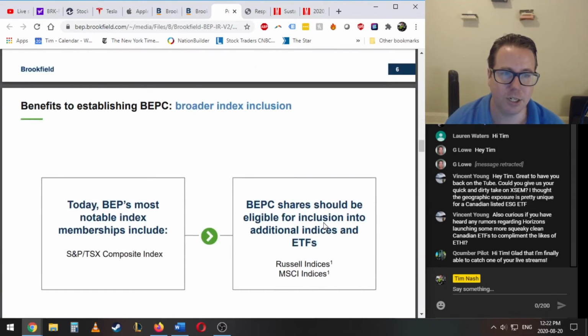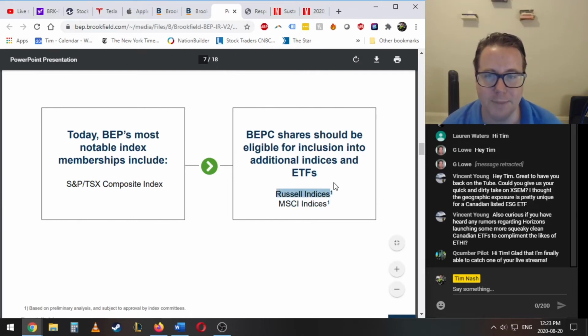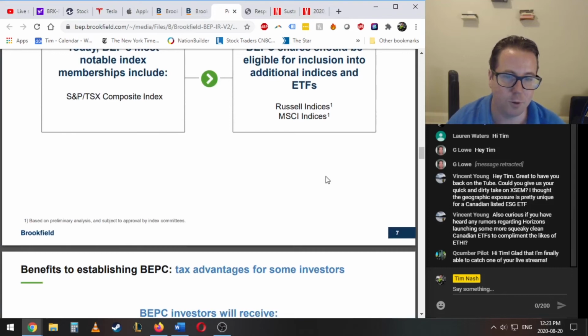You can see here that in terms of broader index inclusion, they are on the S&P TSX, the Toronto Stock Exchange. So they would be in those, but it looks like they weren't eligible for whatever reason before under MSCI, which a lot of the ESG ETFs use. Russell is also very popular when it comes to small and mid-sized companies. So the fact that these new corporate shares should be eligible for inclusion is a big deal with so many investors using ETFs. You want to make sure that the legal structure makes it eligible for those indexes and those ETFs.